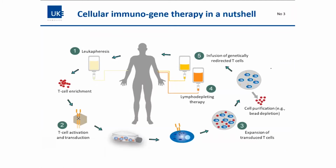I think all of you are quite familiar with this scheme. This is an autologous CAR T cell therapy scheme here. So patients are leukapheresed and T cells are enriched, genetically modified to express the CAR and expanded in vitro before the cells could either be purified or given directly back to a patient who previously was lymphodepleted.